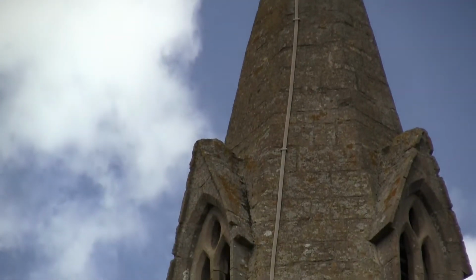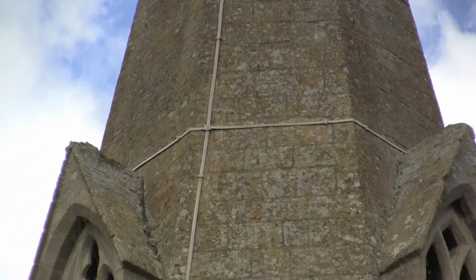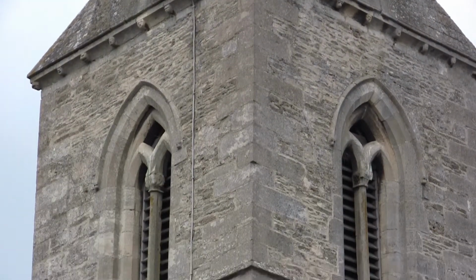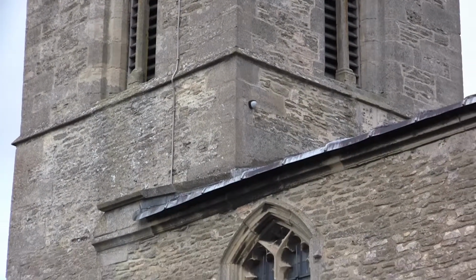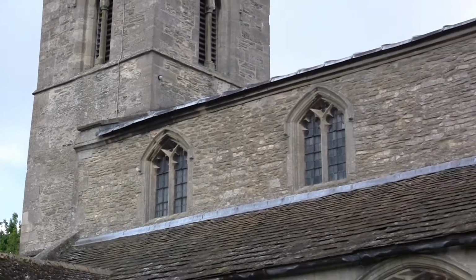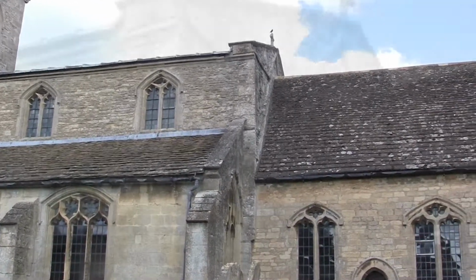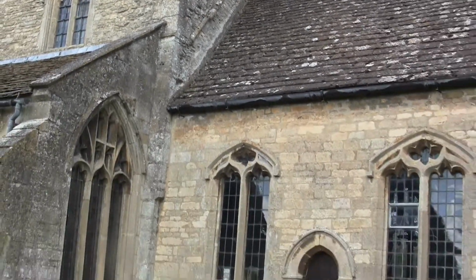The tower here, with the tower arch, nave, arcades and north aisle, are all early 13th century work. The spire may be slightly later, though not appreciably. The line of the original steep pitch roof, formerly covering the nave and aisles, can be clearly seen here.